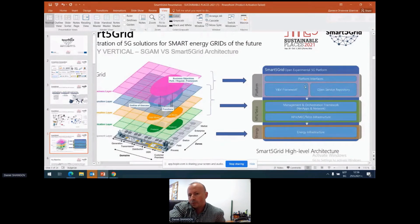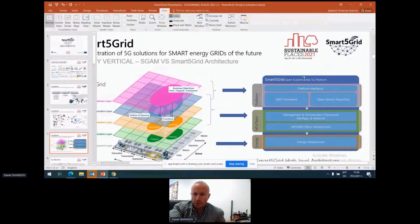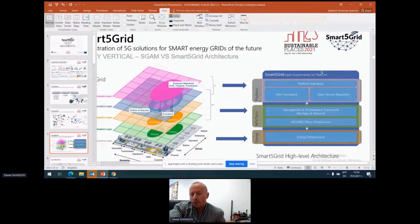So these applications, in this case, we'll be simulating for our project, the Smart5Grid project. As I mentioned, there are 4 use cases. So the network applications, or NetApps, will be developed, tested, run, and validated in this platform, using mainly hardware in the loop demonstrations and emulation of real-time data.